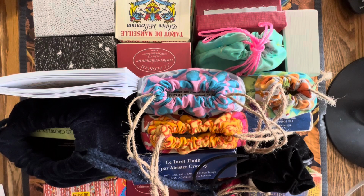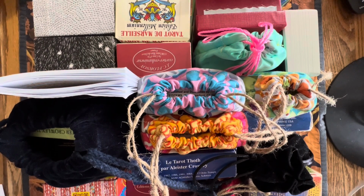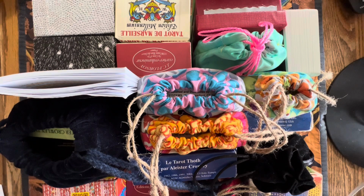So this is my favorite basket. It is in a plastic kind of little bin thing. I don't think it's a basket, but it's a plastic thing that I put all of my favorite decks in. I was organizing my stuff and I wanted to keep the decks that I feel the most connected to in one little area. I was able to do it, and so I wanted to share all the decks that I have in here.